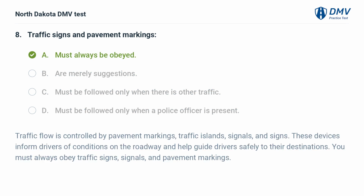A. Must always be obeyed. Traffic flow is controlled by pavement markings, traffic islands, signals, and signs. These devices inform drivers of conditions on the roadway and help guide drivers safely to their destinations. You must always obey traffic signs, signals, and pavement markings.